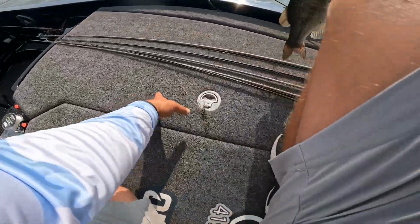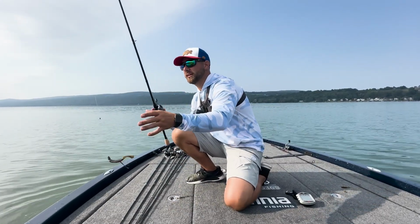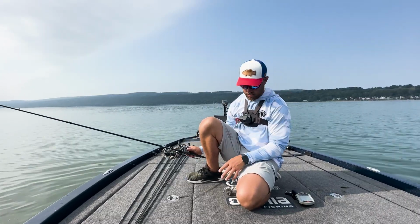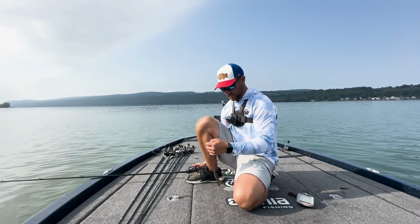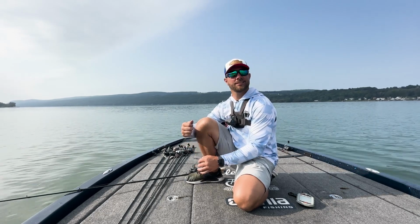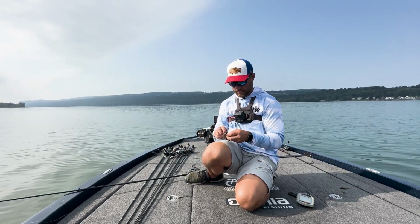Gosh, I love this so much. Same type of deal. I'm gonna keep on keeping on. That's our limit fish, by the way, for 11.92. But hopefully we gotta find some bigger ones.